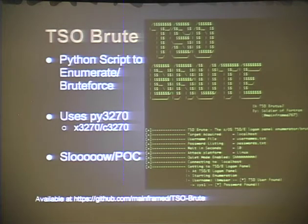What TSO Brute does is uses a 3270 script. Basically, you can download the client, x3270. And what it does is it initiates a connection. Once it connects, it sends a fake user ID, and then it tries to enumerate all the users. Now, if you set it into brute force mode, it'll find a user and then try to brute force the account with password lists. So I'll have a quick little demo here.